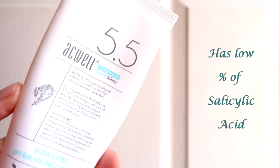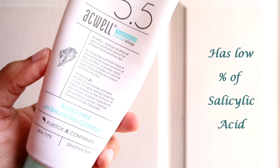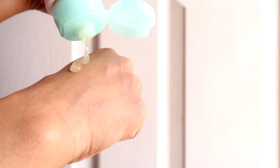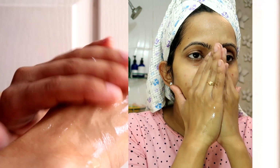And then I have the Acwell Bubble Free pH Balancing Cleanser. This is a 100% soap free cleanser. It literally doesn't lather at all, and like the name says, it doesn't have SLS or SLES and is paraben free. Also this doesn't contain any kind of essential oil, so all these factors make it perfect for sensitive or dry skin.